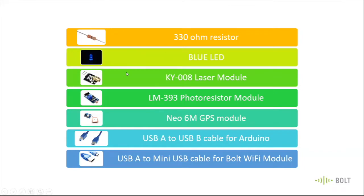Now the module looks something like this. It has 3 pins. One is negative, one is positive, and one is signal. So we will use only the negative and the signal pins. The hardware setup will be discussed later. So this is the KY008 laser module.